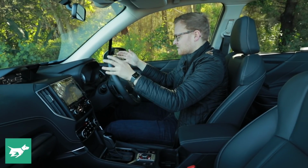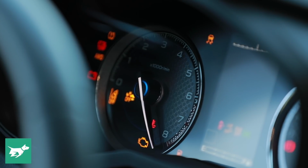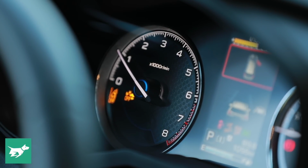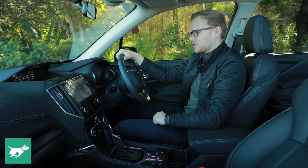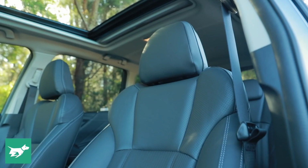Speaking of those gauges, they're traditional analog for the most part, and you don't get a custom hybrid gauge in the tacho like you do in the Toyota. It just looks like a standard petrol car, so it's a bit harder to know when you're going to tip it over off electric power, although as we'll find out shortly, that's very easy to do in the Subaru.